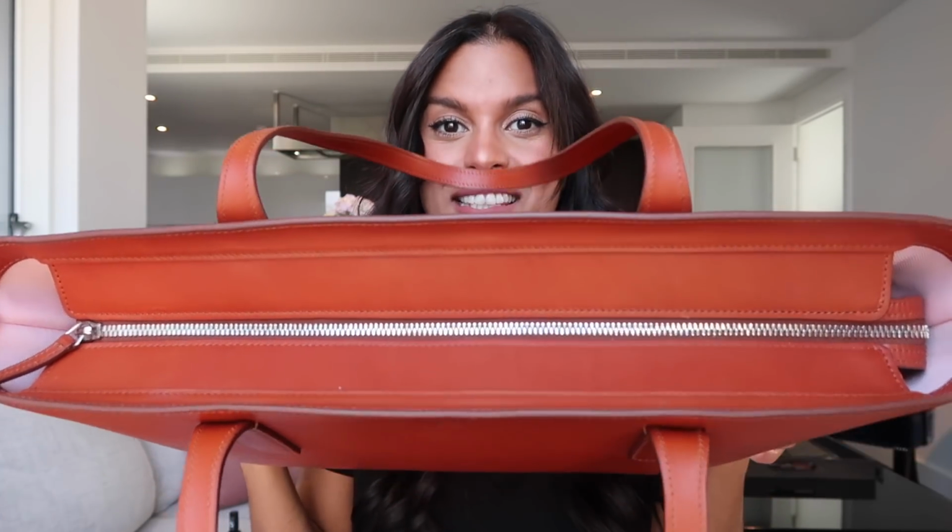One of the things that really sold me on this one was two things. One is that it has a zipper. I've been looking for a bag like this for such a long time. I wanted something that wasn't black. It comes in black and it comes in brown, but I feel that this cognac color is the color. It goes with everything, especially right now for spring and summer.